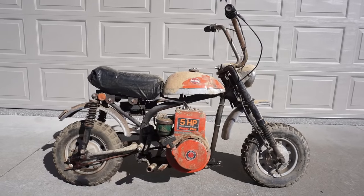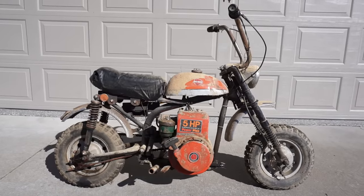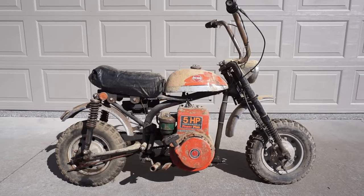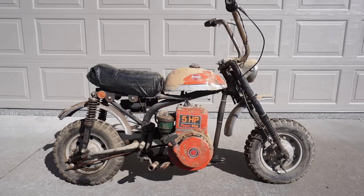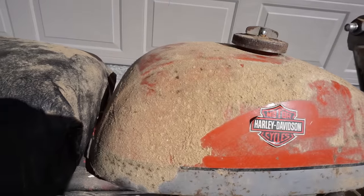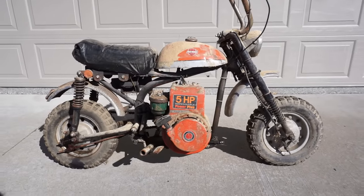Alright, this little bike has been sitting in my garage for about a month. I picked this up as a package deal and got this thing for $100. So supposedly it's been sitting in the barn for like 20, 25 years, untouched. I don't know when the last time it ran was. I'm guessing 20, 25 years ago. But you can see there's still barn dust on it. Just caked on it. So it's definitely been sitting for a while.